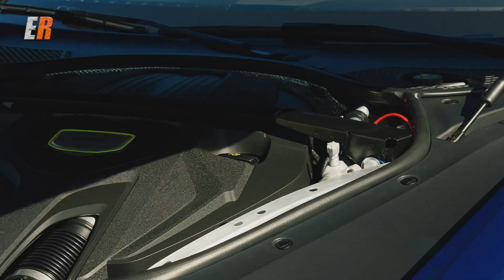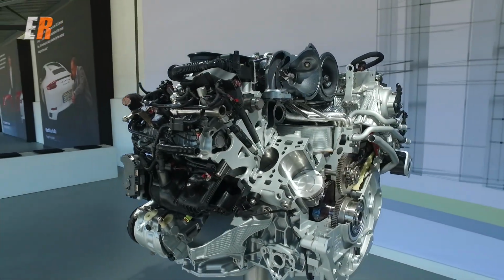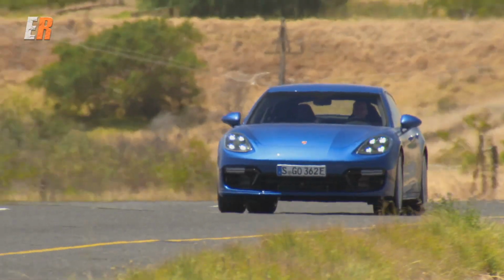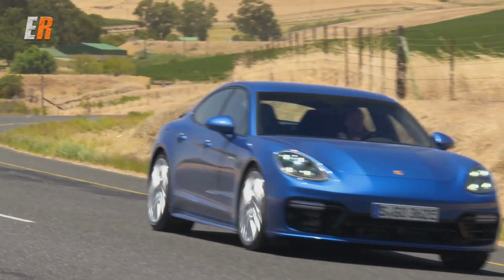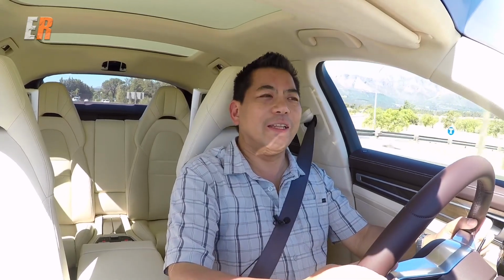Of course, we talked about the outside, the inside, and so under the hood now, a 2.9 liter twin turbo V6 engine. It puts out 330 horsepower and 331 foot-pounds of torque. So that's matched with an electric system that has 136 horsepower and 295 foot-pounds of torque. So you add that all up, that gives you 462 horsepower and a whopping 516 foot-pounds of torque.